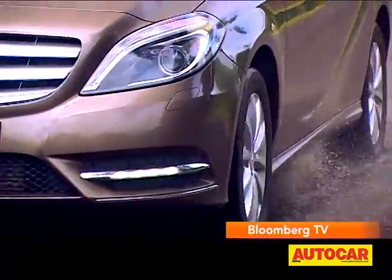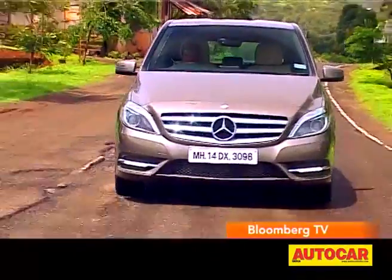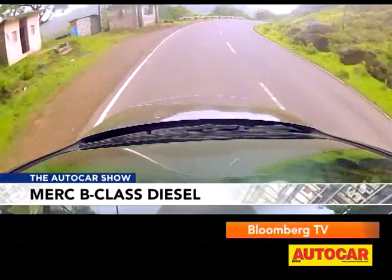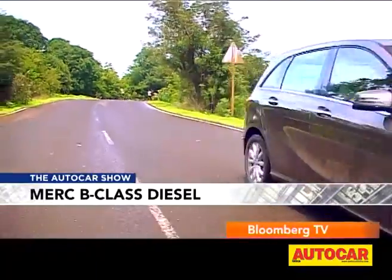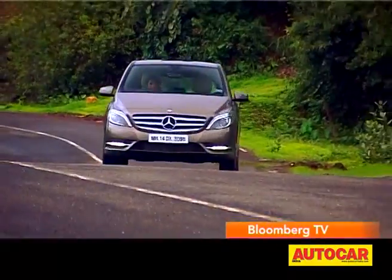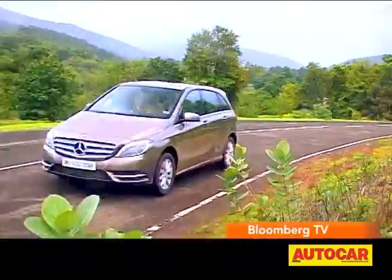Its suspension has a clearly European bent of mind. It's on the soft side of stiff and gives this tall hatch good body control. It is well mannered through corners and steady even at higher speeds. However, it doesn't have the fun factor of the A-Class. Instead, what it has is the comfort factor.